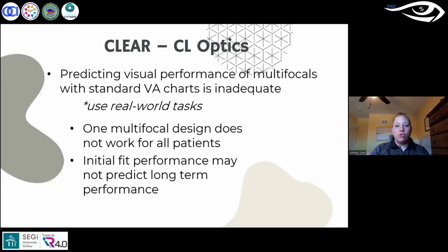When we predict visual performance of multifocal lenses, really standard VA charts, even if they're high contrast, are inadequate. It doesn't translate necessarily to our patient's satisfaction with their multifocal lenses. So what's the best solution to that? Have the patient go out in the waiting area or out and look outside at what they're normally going to be looking at, and have them use a newspaper, a magazine, their mobile phone up close as their near point.